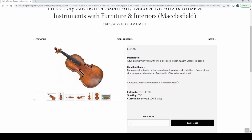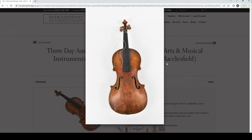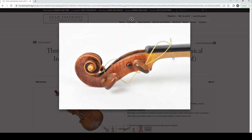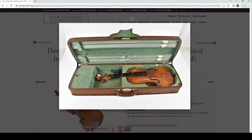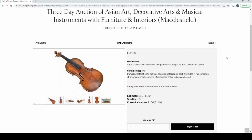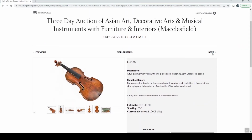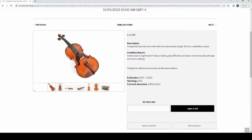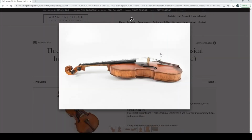Full-size German violin, 2-piece back, kind of damaged condition. A few bids on that so far. Yeah, it's fairly interesting there. 3 absentee bids already, £100. I suspect something like that will sell for at least 500, if not a bit more. A large full-size German violin, 2-piece back there. Already bids on that as well.